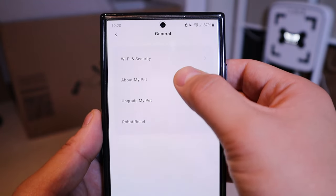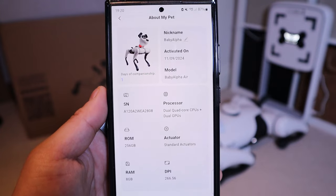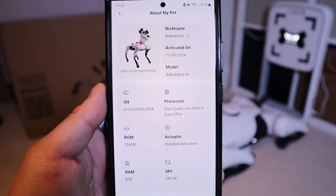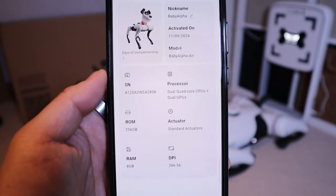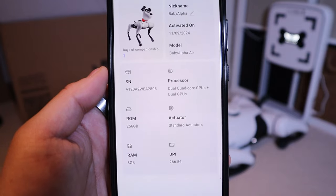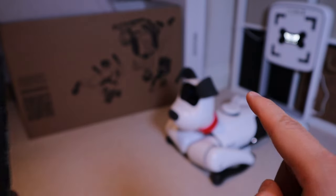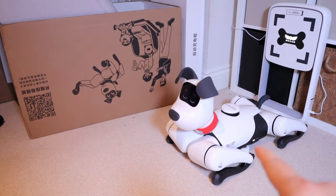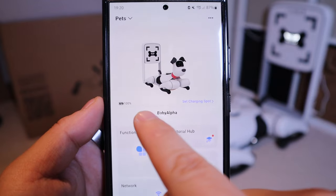So if we go to about my pet, this shows the nickname is Baby Alpha. You can adjust that, the activation date, and also the model name, serial number, processor, ROM, actuator, RAM, and DPI as well. Basically, it's showing the same way how it's animated in real life, that it's charging on the charging port. And we can see the battery level is 100%.